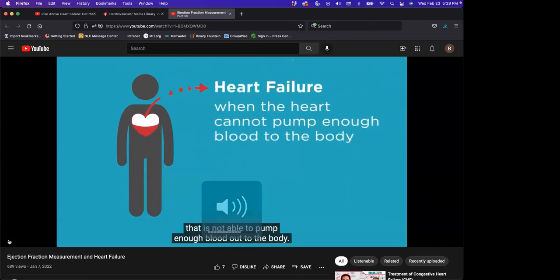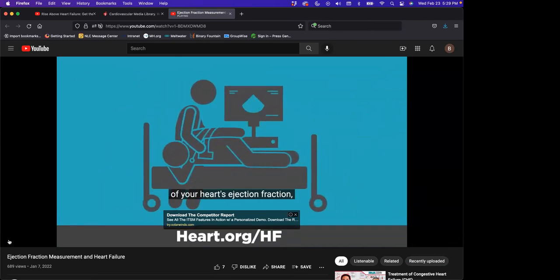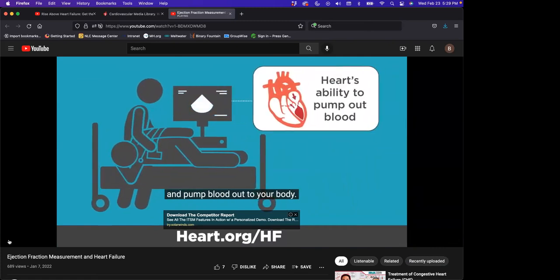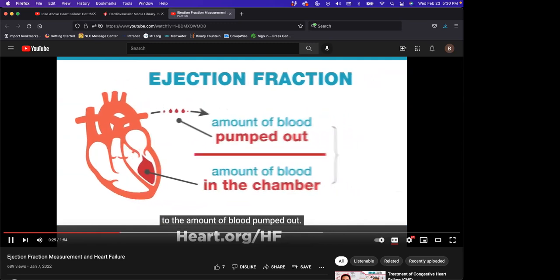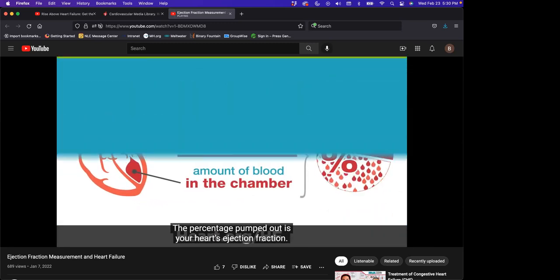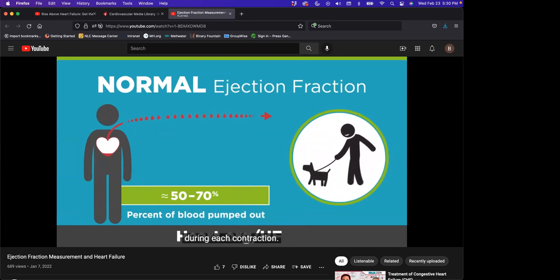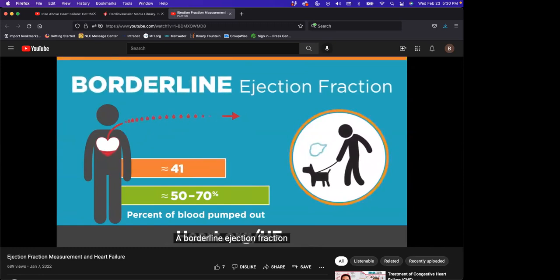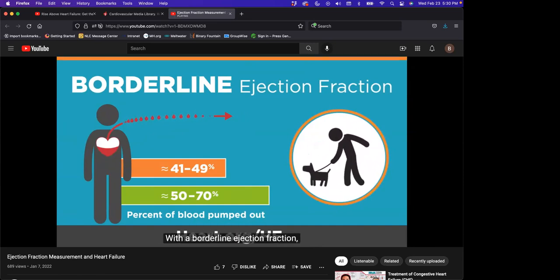For a heart that is not able to pump enough blood out to the body. When a heart problem like heart failure is suspected, your healthcare provider may wish to order a test of your heart's ejection fraction, or its ability to contract well and pump blood out to your body. The ejection fraction compares the amount of blood in the chamber to the amount of blood pumped out. The percentage pumped out is your heart's ejection fraction. When your heart's ejection fraction is normal, about 50 to 70% of the blood is pumped out of the chamber during each contraction. With a normal ejection fraction, your body has the blood supply it needs to perform your regular activities. A borderline ejection fraction means that your heart is pumping out a little less than half of the volume of blood in the chamber. With the borderline ejection fraction, symptoms like shortness of breath may become noticeable during regular activities because oxygen-rich blood is not getting adequately pumped out to your body.